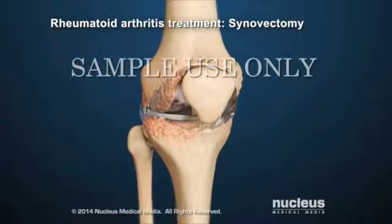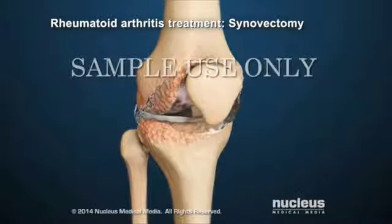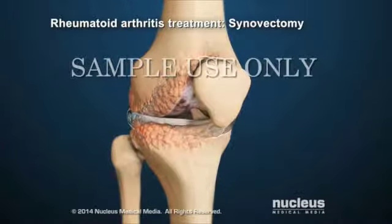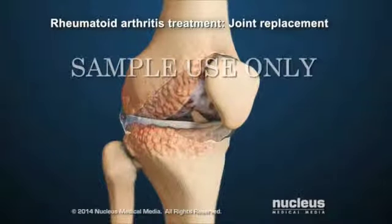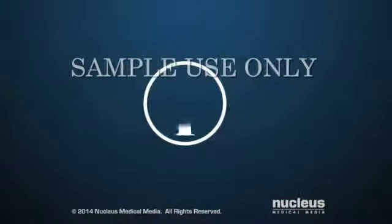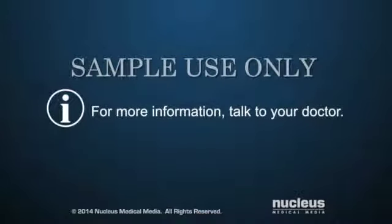Another surgical procedure for severe rheumatoid arthritis is a synovectomy. During this procedure, the synovial membrane surrounding the joint is removed. In some cases, an arthritic joint may need to be replaced with an artificial joint. For more information, talk to a healthcare provider.